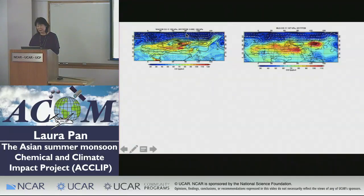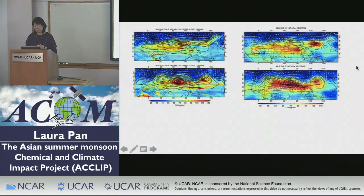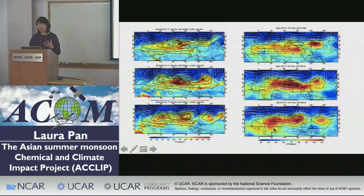This is that same day from MLS. So MLS is a very sparse measurement, a few tracks. We have to heavily fill and interpolate to get this picture. So this is two different days, WACOM and MLS, when the Western Pacific mode is happening. And this is WACOM and MLS. So you can see dynamically, everybody gets the dynamics, but the composition may be different depending on how well the emission and the convection are represented. But overall, there is a sufficient amount of consistency to show this is happening. So we need to look at this further.